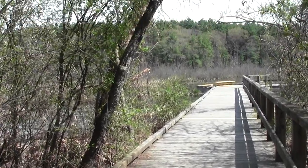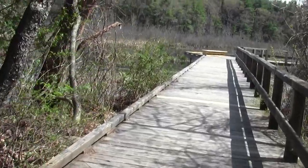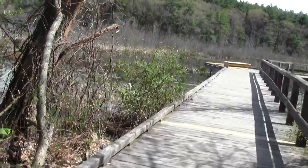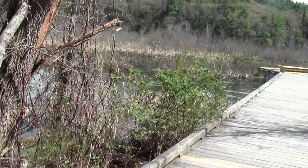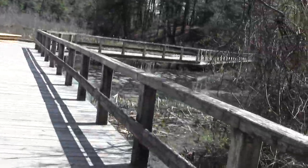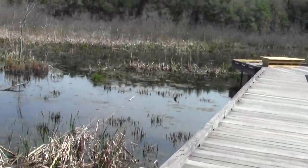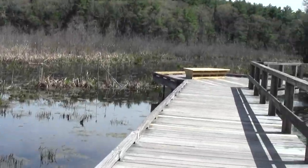And it's beckoning to the boardwalk. Your initial encounter with the place. Full migration doesn't seem to have begun yet.